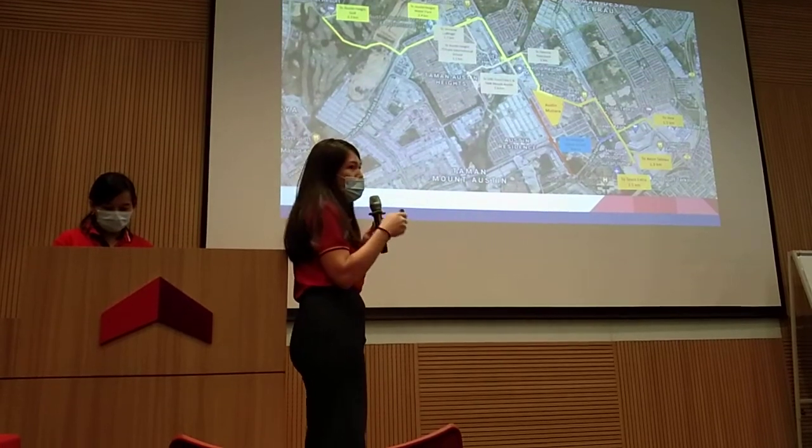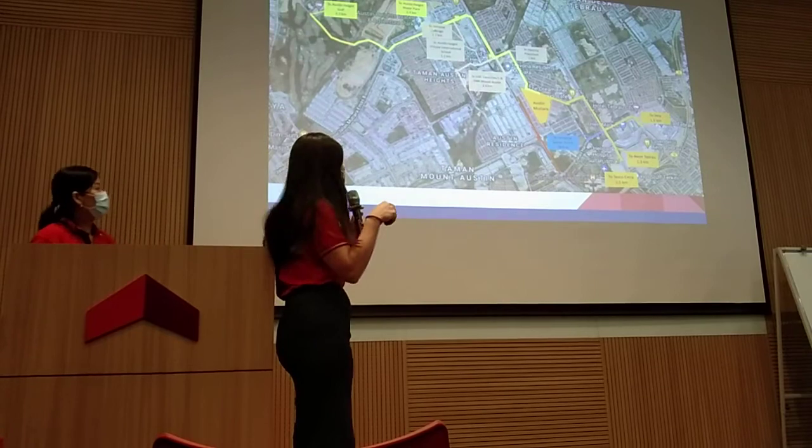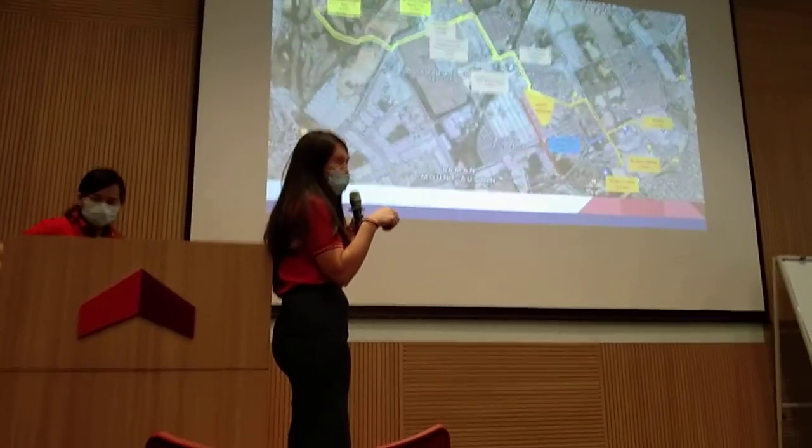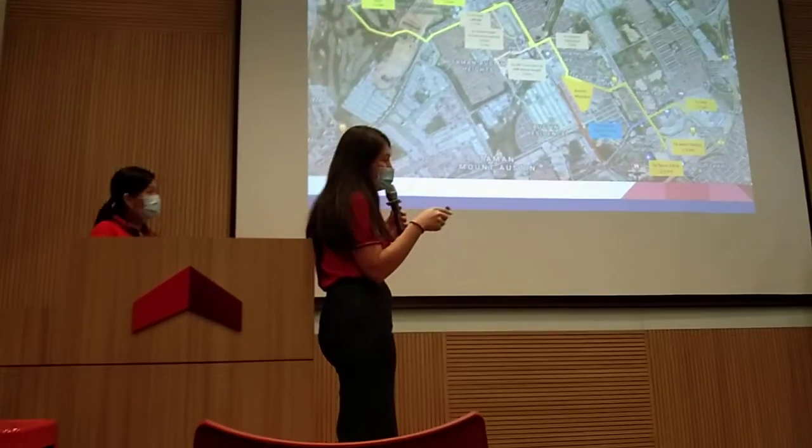This is something like KL Damansara. This place is quite similar to KL Damansara, and here is like Uptown Damansara. So it's quite a potential area.